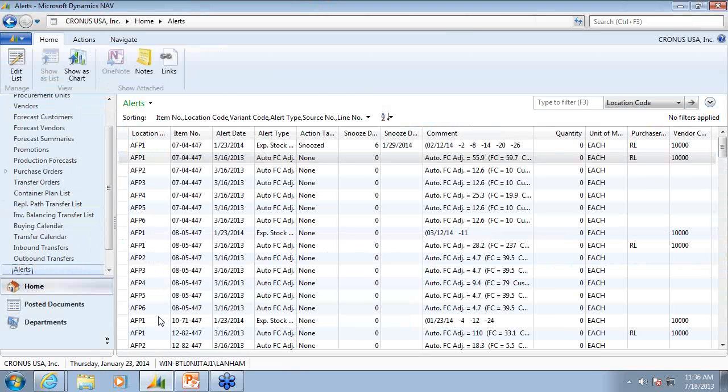The first one is the expected stock out. I think I'm going to be out of stock of this item within my lead time horizon, and when is that going to happen? Then there's also the late purchase order, where a purchase order is coming in late. There's also a late production order, where the production order is coming in late. There's also the surplus with open purchase order. That's where I'm buying a product, and I already have surplus on hand. And then there's the auto forecast alert. That's where it's going to give me an indication that this item is selling quicker than I had expected.